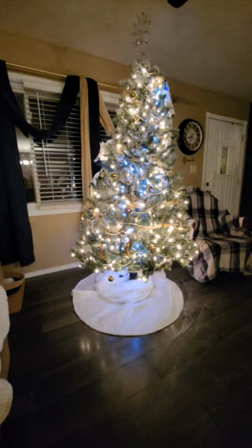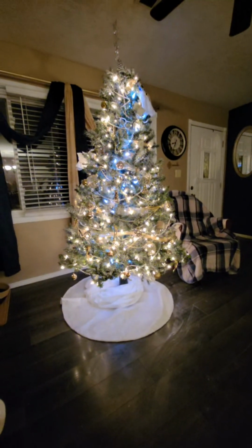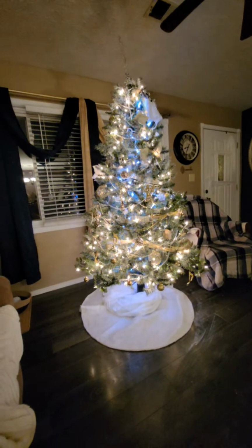Anytime I turn the Christmas tree on, she gets her eyes light up, and she wants to be. Why, thank you, Mama Wrench. Thank you very much. I appreciate it. Yeah, I had a little bit of help doing it.